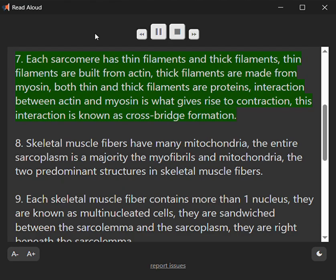7. Each sarcomere has thin filaments and thick filaments, thin filaments are built from actin, thick filaments are made from myosin, both thin and thick filaments are proteins, interaction between actin and myosin is what gives rise to contraction, this interaction is known as cross-bridge formation. 8. Skeletal muscle fibers have many mitochondria, the entire sarcoplasm is a majority the myofibrils and mitochondria, the two predominant structures in skeletal muscle fibers.